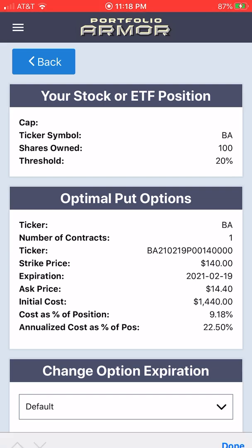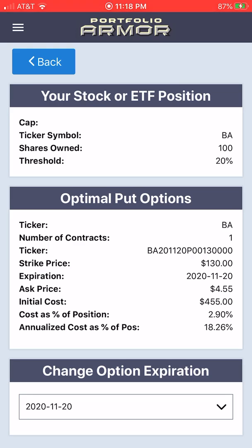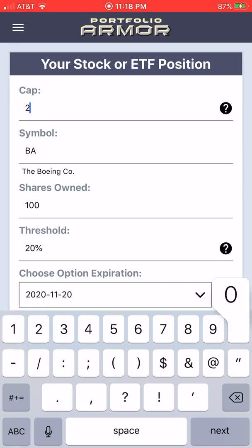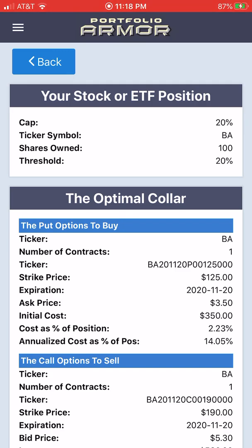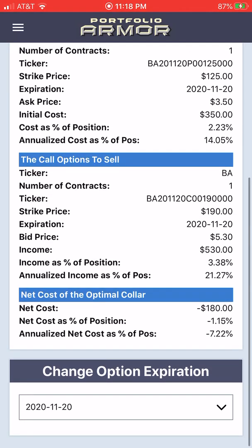position value annualized. So let's go back to November for a moment and try one other thing to lower our cost of hedging. If we indicate that we're willing to cap our possible upside, here I'll use 20% for the cap, and we still want to protect against that greater than 20% decline, now we're presented with an optimal collar. And in this case, the net cost is negative $180. That means we will collect a net credit of $180 when opening this collar, assuming, to be conservative, we bought the puts at the ask and we sold the calls at the bid.